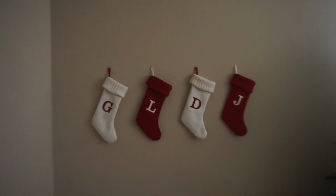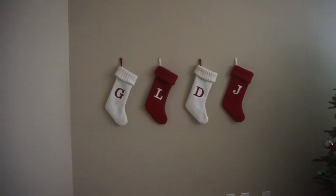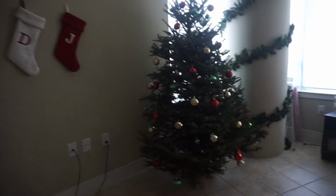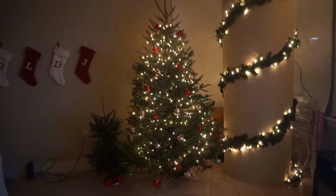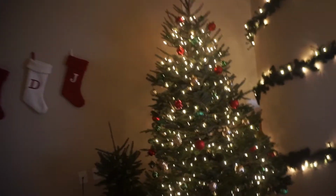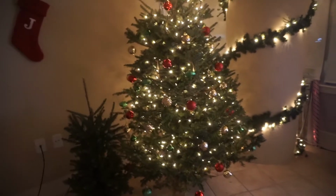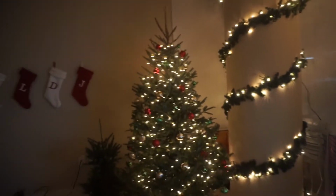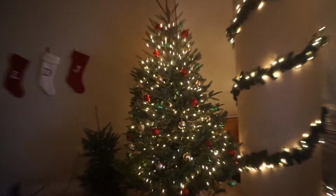Finished product now that I have the stockings there finally. And the tree. The only thing I'm missing is just the tree topper, but this is how it looks so far. Let's see how it looks at night. I think it's gonna look very beautiful. This is how it looks at night. I don't know, it doesn't look as pop as it does when the light is off. Or is it just me?